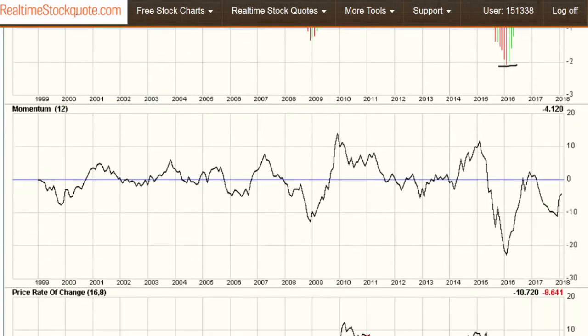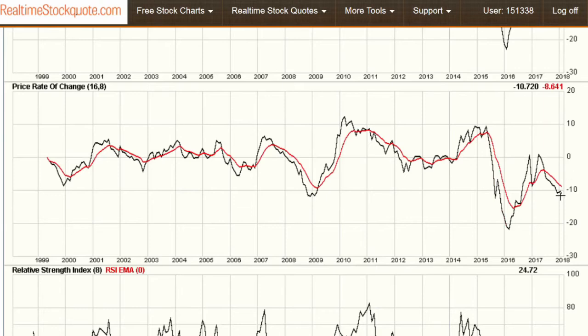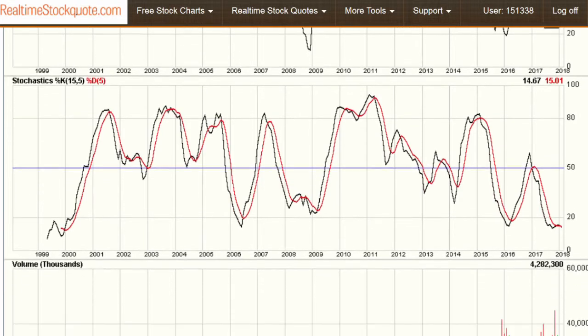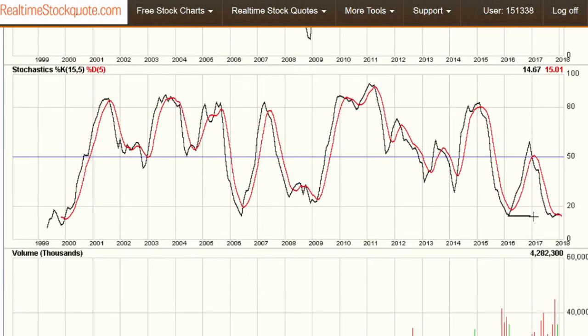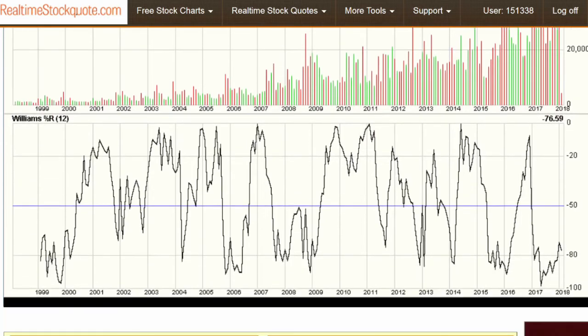And that will repeat in some of these other oscillators, such as the momentum indicator. Here, it's at a higher point as well. Price rate of change, it's at a higher point. And then relative strength, slightly higher. Not necessarily a huge difference there. And then here in the stochastic, it's at about the same point. Now, you're not going to get the correlation in each and every oscillator all of the time, but I like to just stack those odds in my favor.